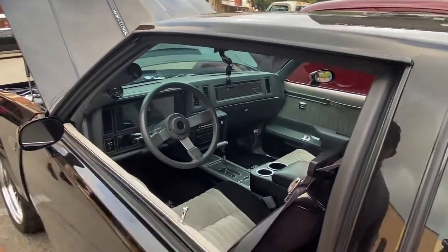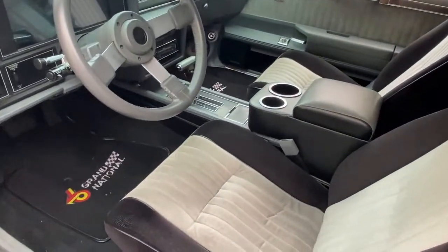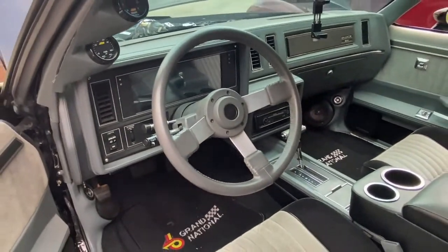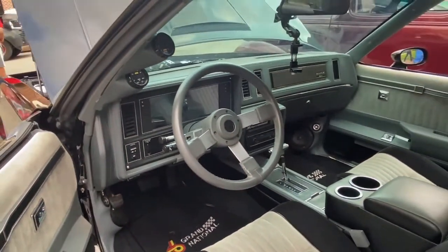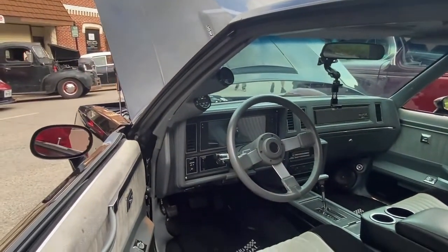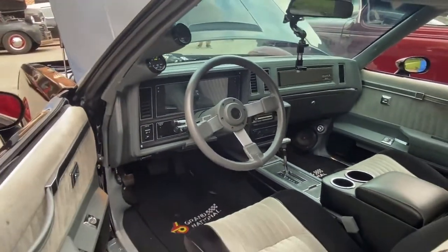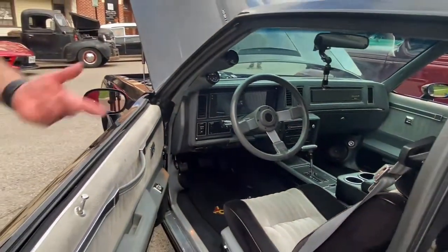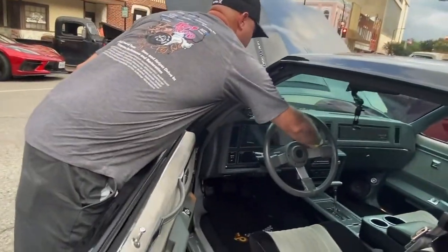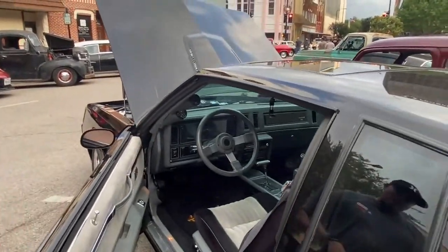Let me open that one, take a look. It looks all factory. All factory except for the dash. I do have a fully digital dash display in it that runs off of my ECU, so it gives me all the pertinent data. Well, for you running like that, you're going to need it. Yeah, I can power it up for you if you want. It'll take just a couple seconds for it to power up. Never turn down listening to a hot rod. Takes about 30 seconds for the dash to power up.